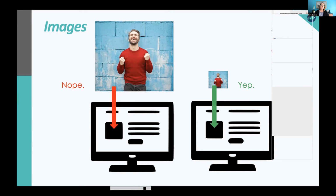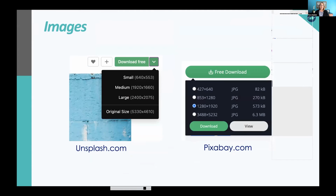You can size images on programs like Photoshop and Canva, but if you don't have those programs, here's a couple of tips and tricks that you can use. There are a couple of websites, unsplash.com and Pixabay, where you can actually get free images. And when you go to download that free image, it gives you an option of different sizes. So if you're not able to get exactly what you need, you can get it really close and save some of this precious space on your website.